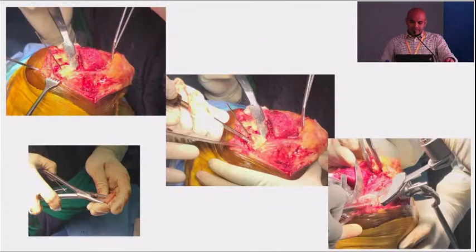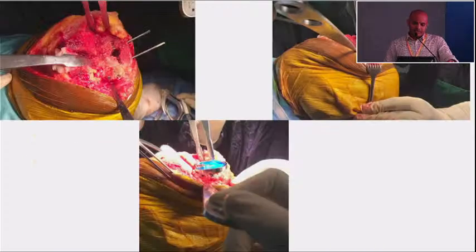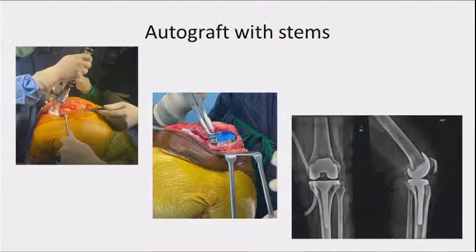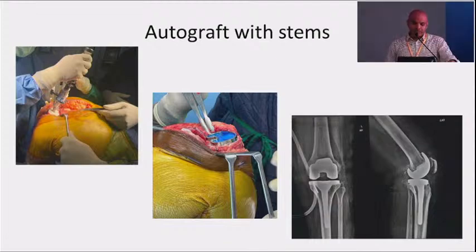This is the technique as usual. Put some K-wires and then add screws. And before you put the final implant, keep your tray and try to see it. Make sure that the screw doesn't touch the tray, because otherwise you'll end up having fretting corrosion over a period of time. And again, these days we started adding one more stem, because probably you need to unload it for some time so that it is going to integrate properly.